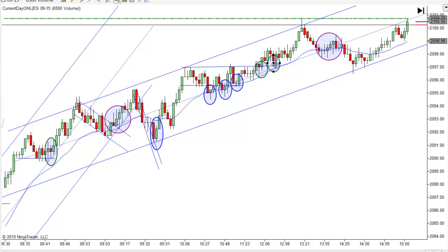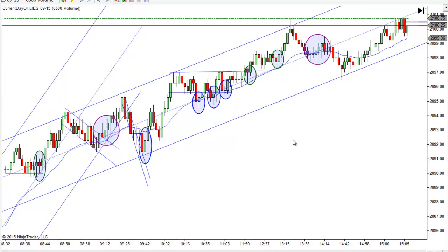But I'm going to tell you, I wouldn't risk it. Even though it worked and you see it work, the next time you try it, it'll be like one of these, and it'll turn down and stop you out. So it's not worth risking it, not when you've already had some pretty good trades up through here.